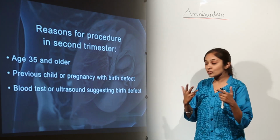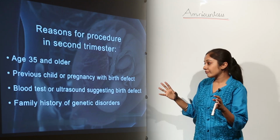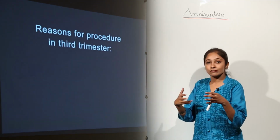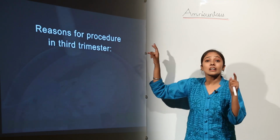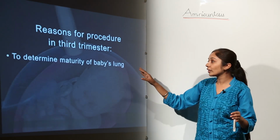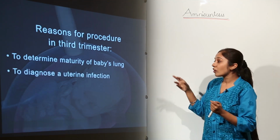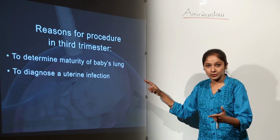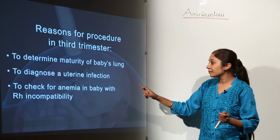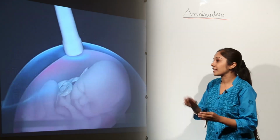Next, it can also be done to analyze the birth defect when there is a family history of genetic disorders. It can also be done for the third trimester. The reasons for the procedure in the third trimester are to determine maturity of the baby's lungs. Secondly, it can also be performed to diagnose a uterine infection and to check for anemia in the baby with Rh incompatibility, that is rhesus factor incompatibility.